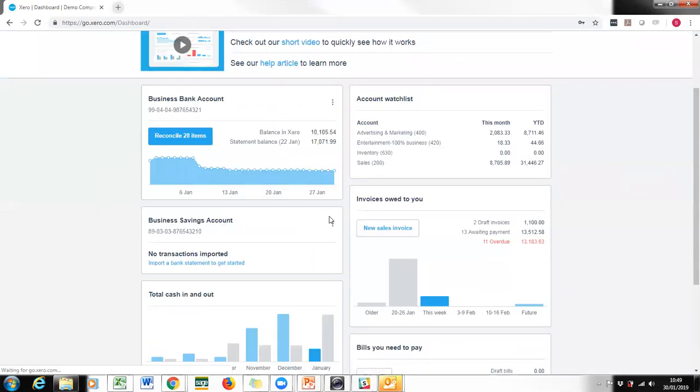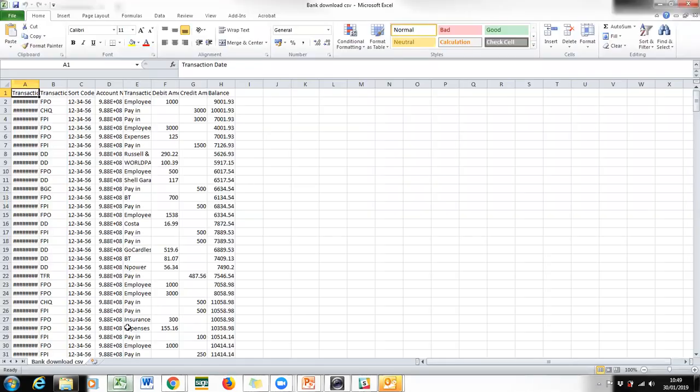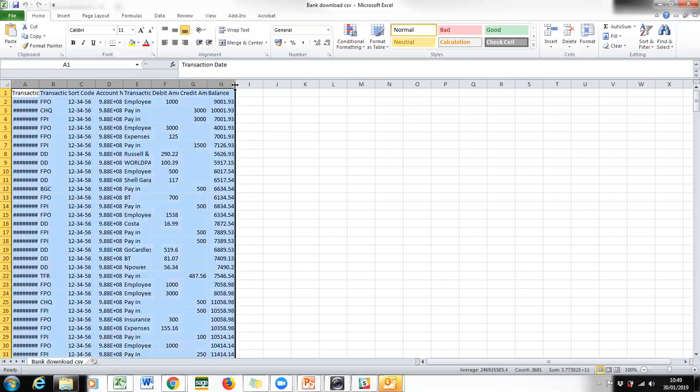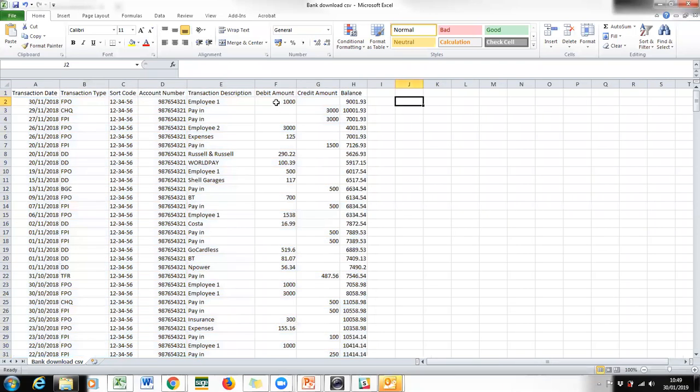So if I go to the business savings account, now I've not got a direct bank feed for this account, so I am going to import a statement. So what will happen is normally if you download your bank into a CSV format, it will come through something like this. Now Xero doesn't like this because it's in different columns, and if you download a QIF file, then it will automatically import it. But in this, you need to do a bit of work.